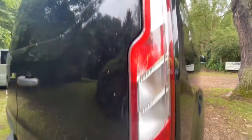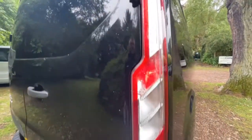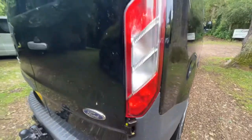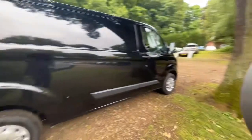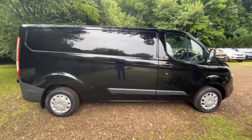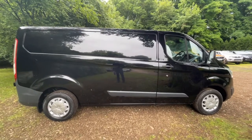So, driver's side, rear quarter and tail light. Tail light's in nice clean condition again, there's no damage, no misting, no cracks. Everything looks nice and clean. So, driver's side, again you can see there's no misalignment or gaps. Paint's all one colour, there's no mismatch, everything looks good.